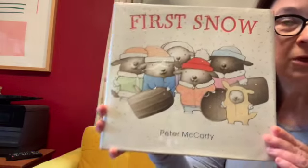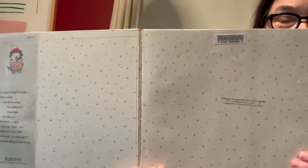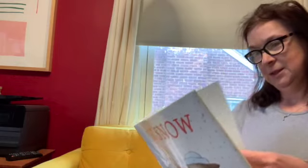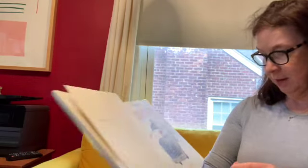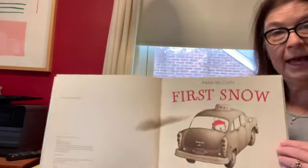They're all kind of realistic and black and white, and then he puts them in these bright colored outfits, which I really like. And look at that beautiful snow coming down. You know I love snow, so. And let's see, this book is published by Balzer and Bray. And here we see a little guy showing up in a taxi cab.